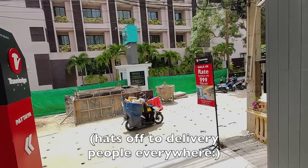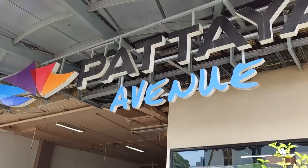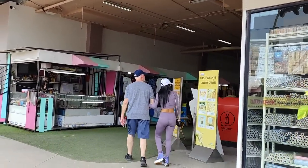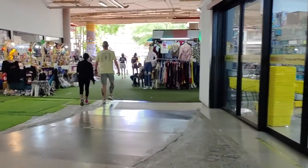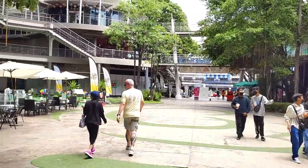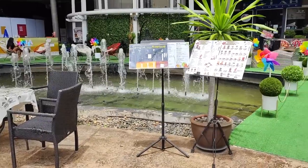The load on that, wow. Delivery man getting it done in Pattaya. Quick cut through Pattaya Avenue to Starbucks. DIY, it's like a hardware store meets dollar store. Avenue Mall, still going. Look at the prices too.